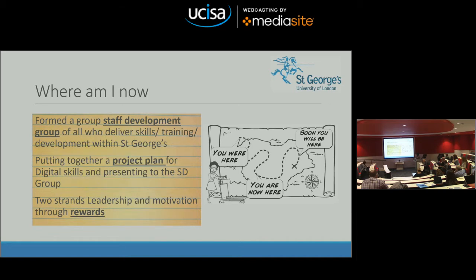So even though it didn't create many numbers or attendees, it gave me the ability to look at some of the case studies and examples from other universities on how they've carried out digital capability projects, and adopt some of those. And there you go, that's it, really. So any questions?